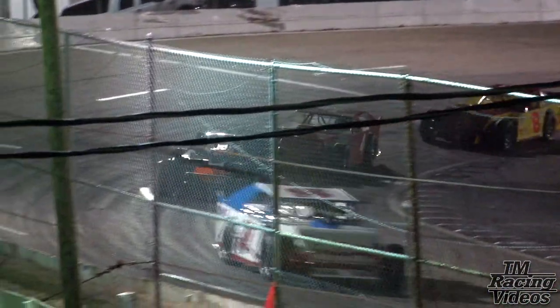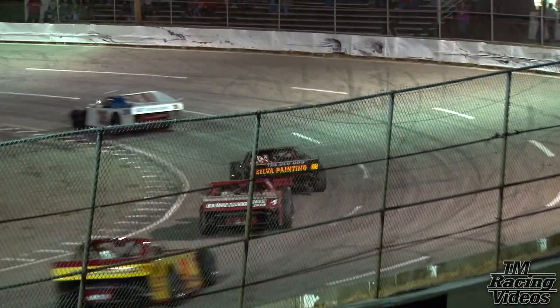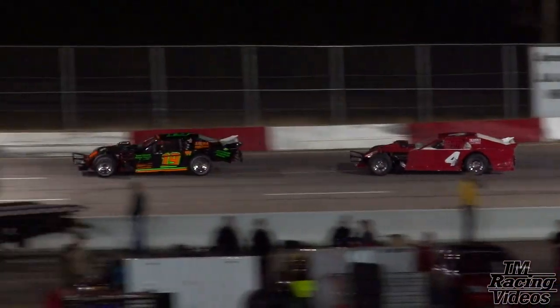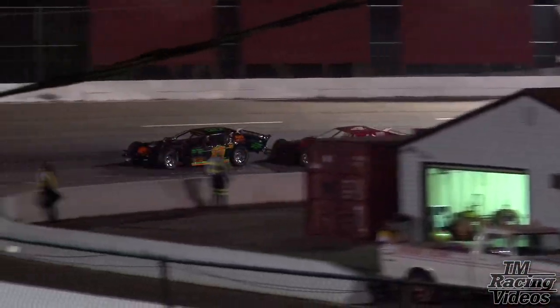Thomas Stinson trying to peek underneath Kyle Wood. This time around does not get it done as they stay back in line in the tire tracks of Kyle Wood heading into turns 1 and 2. Meanwhile, Michael Johnson still got it strong, as about 4 car lengths separates first and second.